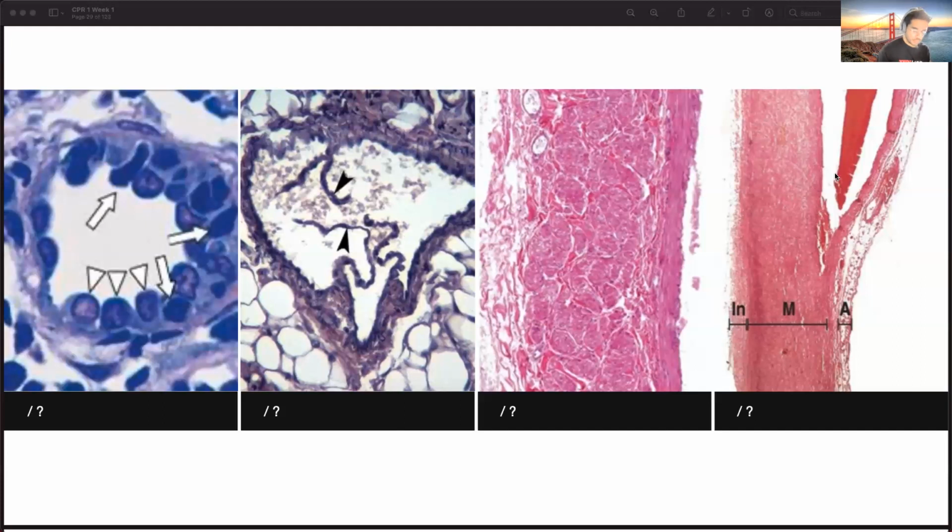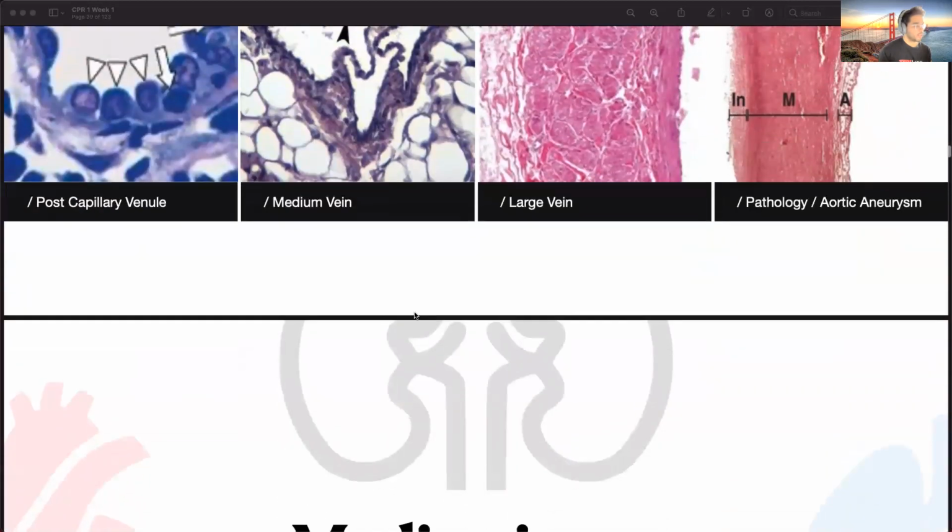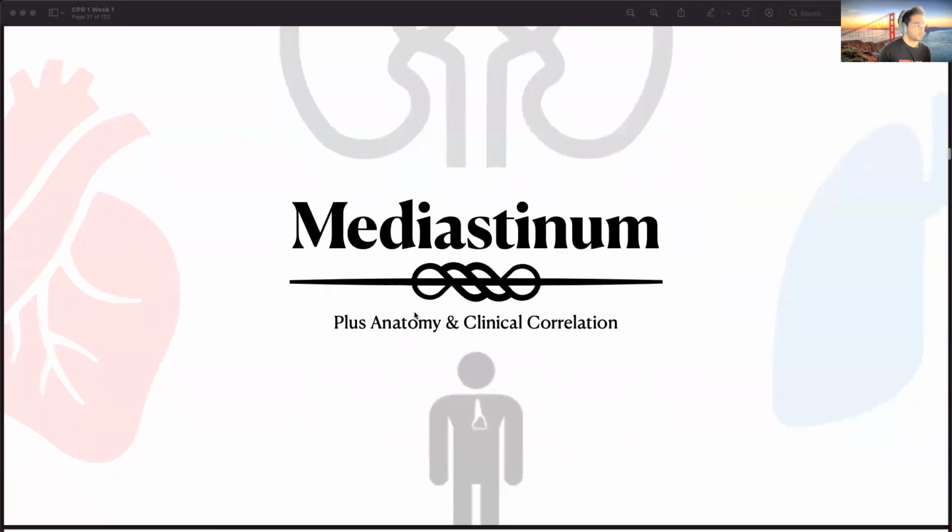What about this one? Aneurysm. Yep, aortic aneurysm. And you can associate it with Marfan's or a couple of other pathologies that you're going to learn later on. Cool. Here are the answers. Sorry, I'm scrolling a little too fast.